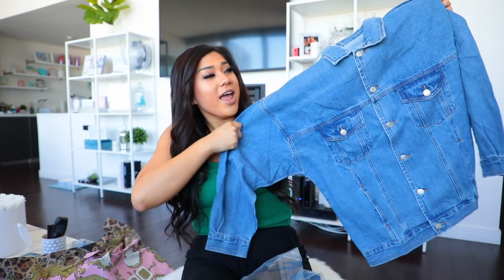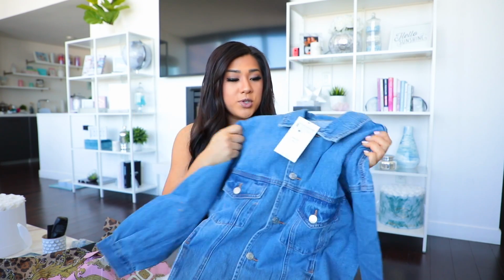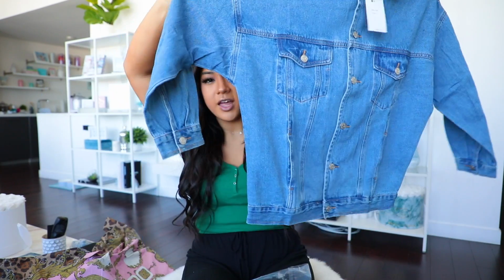Moving on, I got an oversized denim jacket. I live in my oversized denim jackets. I wear them all the time and you guys are always asking me about them. So this is a really good option. This one's actually a small, but I love that it's made to be worn larger. You can drape it over your shoulders or wear it baggy. I really like the whole off the shoulder thing. So love that I have that.